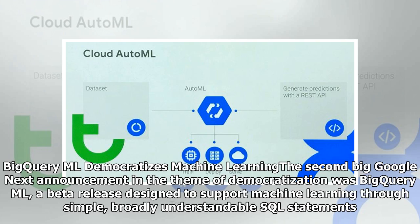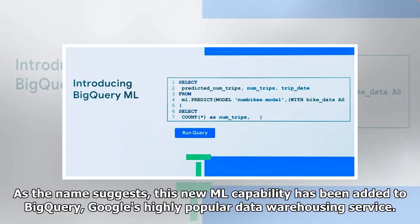BigQuery ML democratizes machine learning. The second big Google Next announcement in the theme of democratization was BigQuery ML, a beta release designed to support machine learning through simple, broadly understandable SQL statements. As the name suggests, this new ML capability has been added to BigQuery, Google's highly popular data warehousing service.